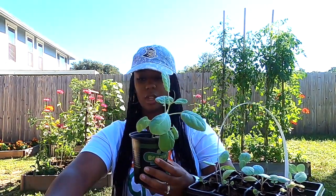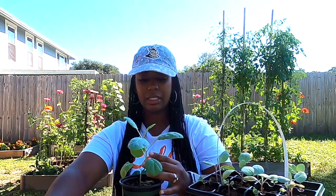the Georgia collards are still growing. Now I do have this one right here that's doing well, and it will need to be planted very soon. My husband is going to be making me another raised bed, you guys. This is gonna be the last one, I promise. So we will probably set that up this weekend, and I'll probably bring you guys along as I add another raised bed to the garden.